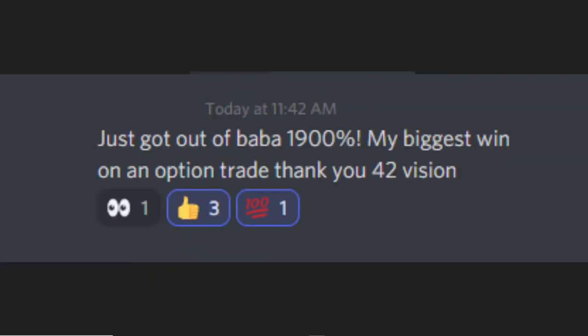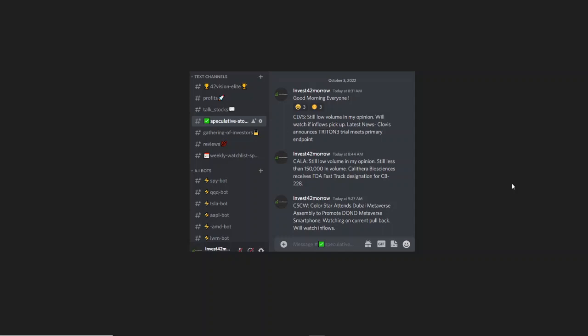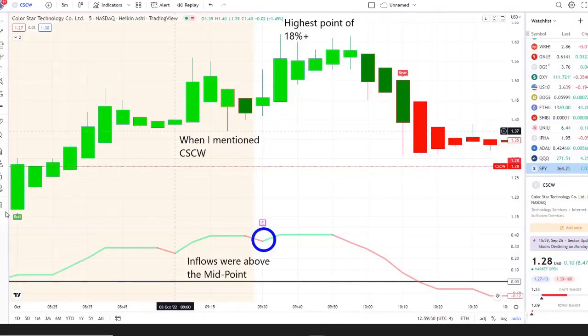So these are the three stocks I mentioned this morning. All three of them gave jumps of 3 to 5%, 5 to 10% plus, but one of them nearly reached home run territory, and that was CSCW. We caught this one in the pre-market under a bull indicator. Full strength here, sitting sideways towards the bell and pulling back towards it, and it hit a dip area here, found support, bounced back up with full strength here, and within minutes the inflows were above the midpoint. They switched from red to green and full strength on 42 vision, and it gave a highest point of 18% plus, guys.